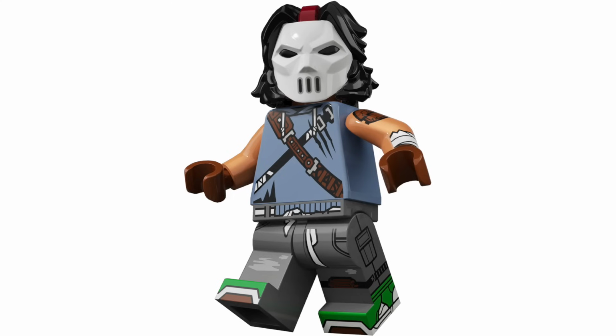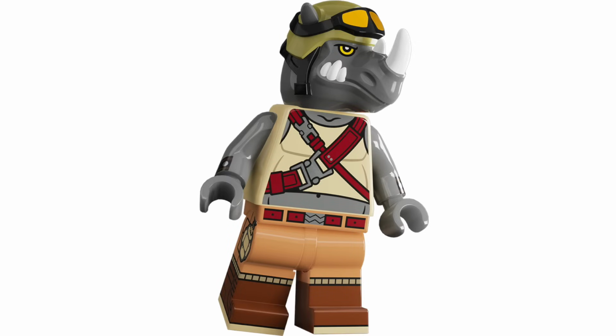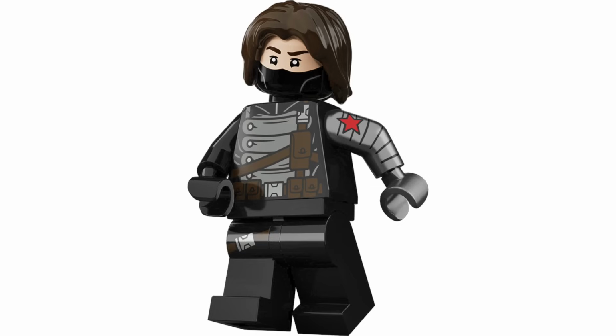First up, we've got Casey Jones with the awesome new mold for the mask. Next, we've got Krang with a new armor mold and great printing. And you gotta love the new designs for Bebop and Rocksteady with those awesome molded heads. Celebrating the release of Thunderbolts, we also have a new pen and ink White Widow, which looks awesome. Plus the pen and ink Winter Soldier with arm printing.